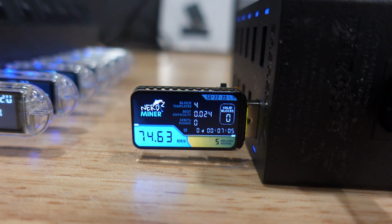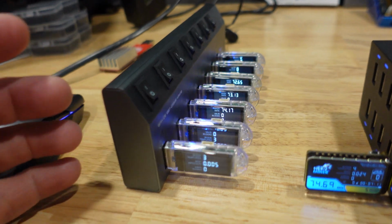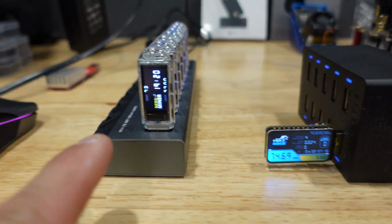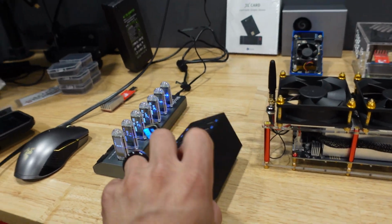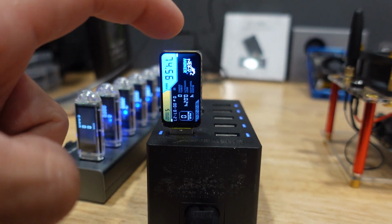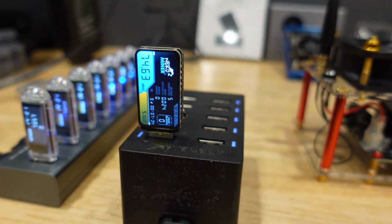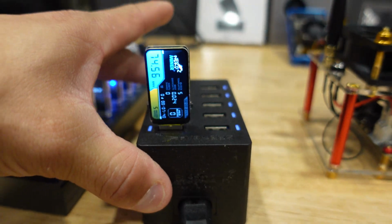All right, there it is, 74 kilohashes, and these ones are 73, 74 as well. As you can see, I got them all up and running. The only real difference is the display is much bigger and it's not scrolling like these guys. I just tilted them on their side so you could see what was going on. I like this style better, to be honest. It looks way cleaner, way more crisp, and these are cool little units to tinker around with, and you can plug them in anywhere as long as you can connect to the Wi-Fi. That is pretty awesome.